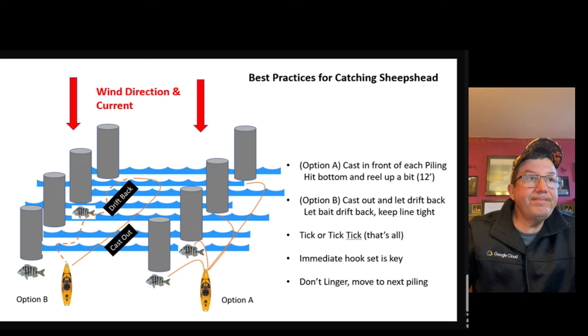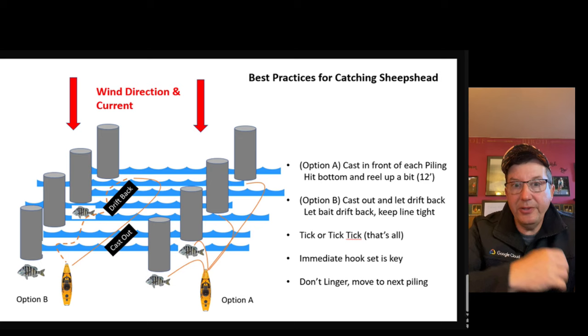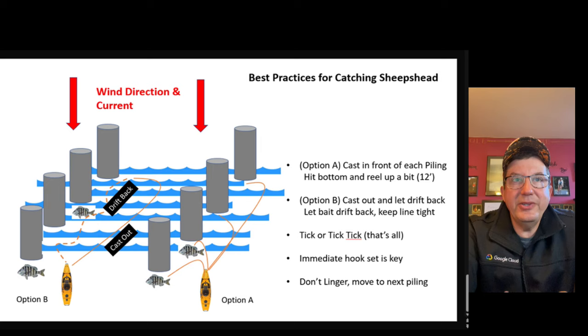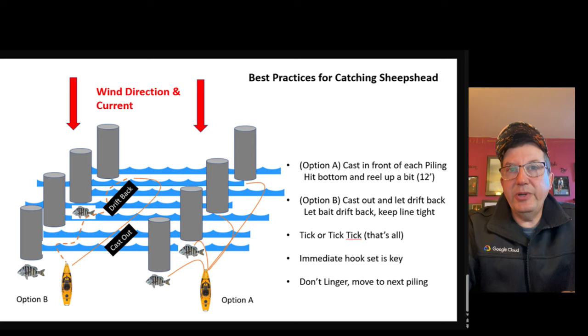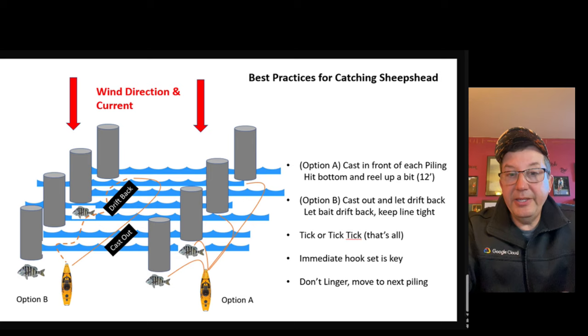Now, as far as best practices on catching the sheepshead, this is what worked for me. So there's your diagram, right? Wind direction and current is in your face. The two basic options that I used to catch these sheepshead you see below. Option A is where you basically would cast or drop your bait down by the piling itself. You want it to hit the bottom, and then you want to reel it up a little bit, up a couple inches, maybe 12 inches at the most, and then just be ready to feel that tick or that tick tick on the line.